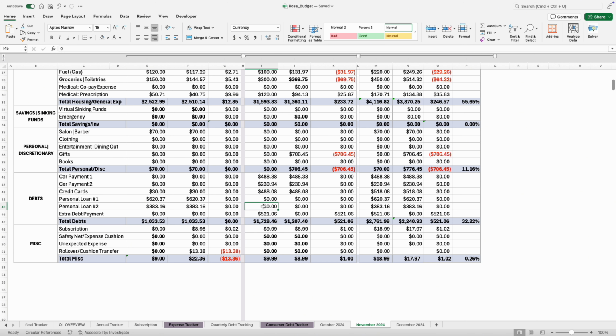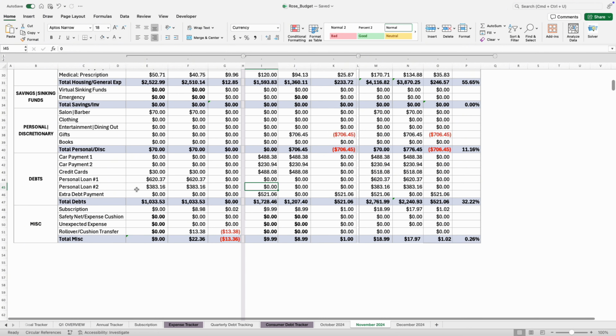So the payments are split in two. Half is paid on the 15th, and then the half is paid on the last day of the month, and that would complete the payment for the month. All right. So that sums up how my debt payment works on the split pay method.